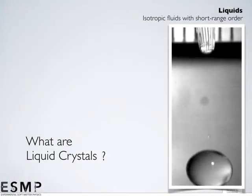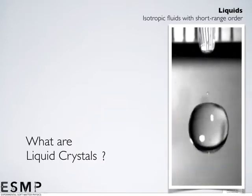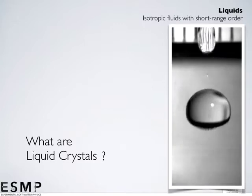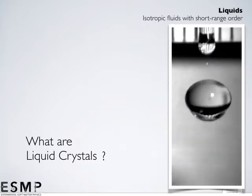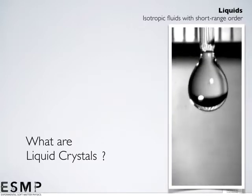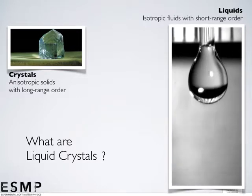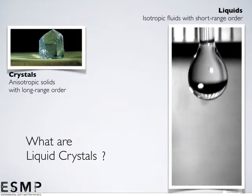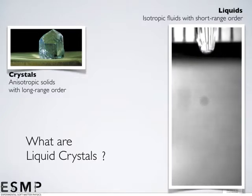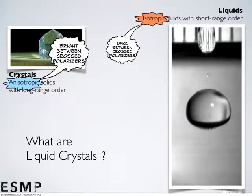So liquid crystals suggests that these are materials that are somehow between the liquid state, and liquid means it flows like water, but liquids are usually isotropic, they are disordered, and that's where there's a big difference to crystals, which are solid and they are ordered, and that means that they are anisotropic. They have different properties in different directions. And you can recognize isotropic from anisotropic by looking at them between what is called crossed polarizers.